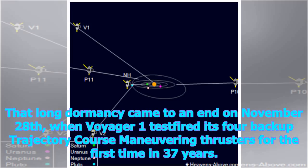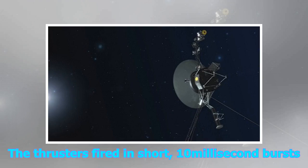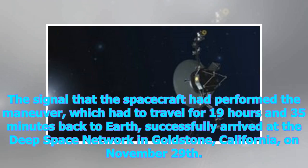That long dormancy came to an end on November 28, when Voyager 1 test-fired its 4 backup trajectory course maneuvering thrusters for the first time in 37 years. The thrusters fired in short, 10-millisecond bursts. The signal that the spacecraft had performed the maneuver, which had to travel for 19 hours and 35 minutes back to Earth, successfully arrived at the Deep Space Network in Goldstone, California, on November 29.